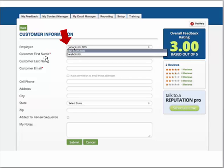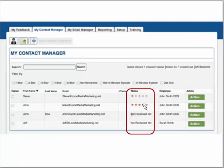And then as you add a new customer, you can attach which employee they saw or which server dealt with them, and so on. So it's very easy to see which of your customers have already reviewed you and what their review was, and which of them have not yet reviewed you. If they don't review you, then you can send out another email.